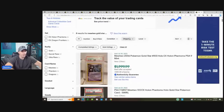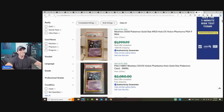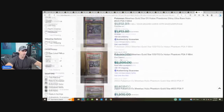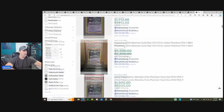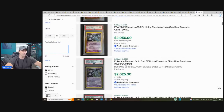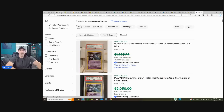Gold Star Mewtwo, right? Some of the rarest cards in the hobby, the Gold Star. Look at this. $1,999 or best offer. You can't even get $2,000 for this card anymore. $2,000 or best offer. Let's scroll back. $1,925 in May. $2,300 or best offer in June. $1,913 in June. Going down. $2,025 in June. Now it's going down, or staying even. Guys, this is the reality of the market.